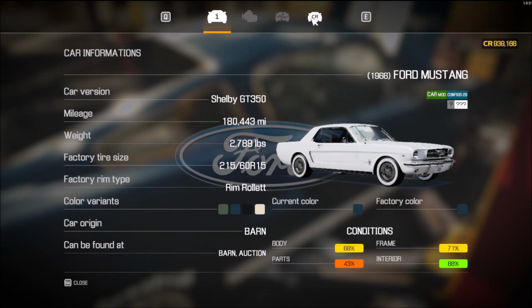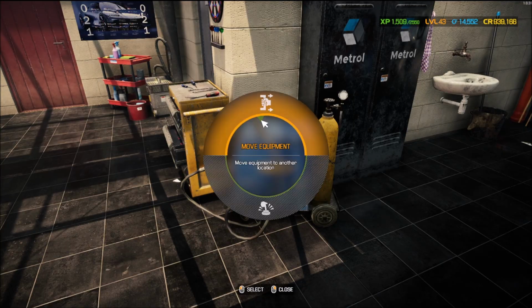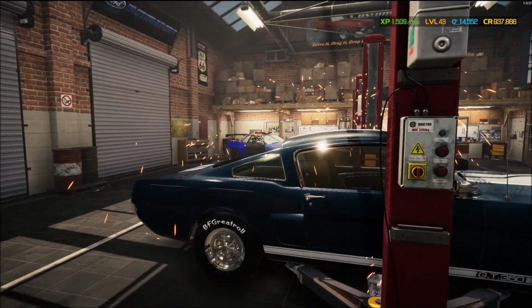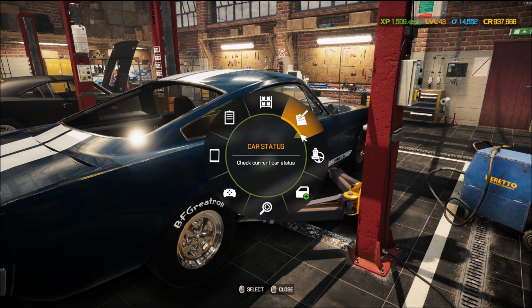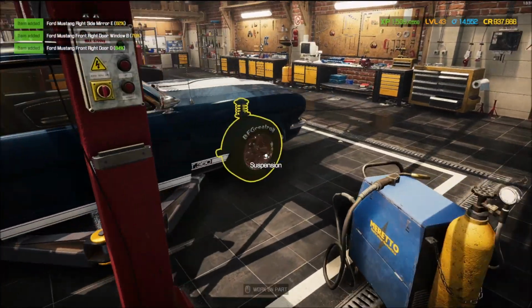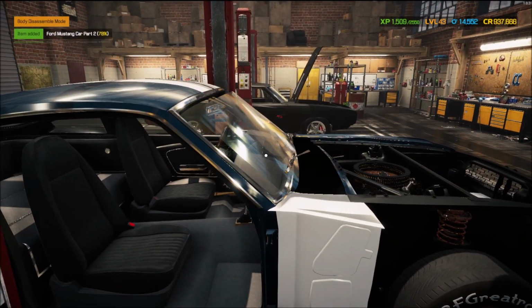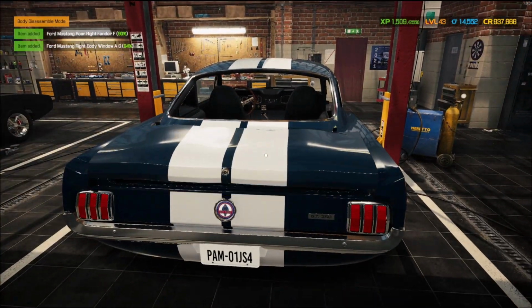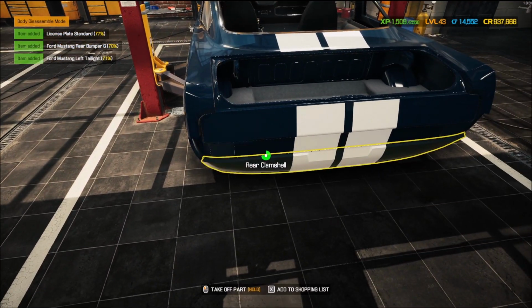Let's see. How is this thing put together? Interior frame. I haven't even done the frame yet. So let's go ahead and do the framework on it, that way it gets done. Okay, that's done. Interior's 88%. That's okay. Let's tear the body down. Windows and stuff are going to have to be replaced because I cannot repair them. So that's going to be a thing.